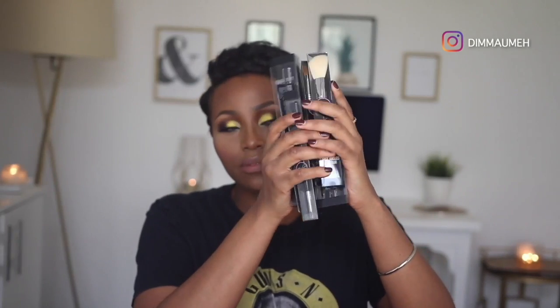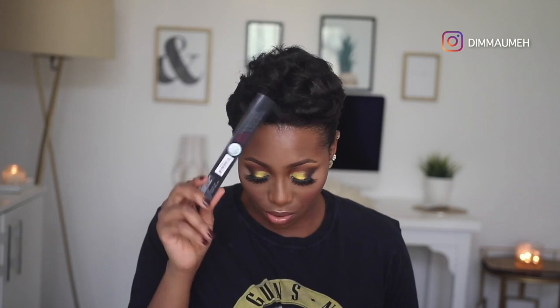Okay, so there are some individual brushes in here. There is a big shader brush. This is a large shader, the E16. There is the F40 large contour. I already have this. Do you know the thing is, I actually have most of these brushes already, so I'm probably going to give these away. And there's a large powder brush. This one is the F30. I already have the F30 as well.